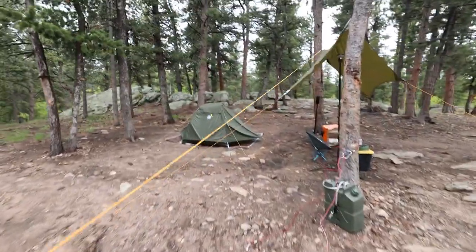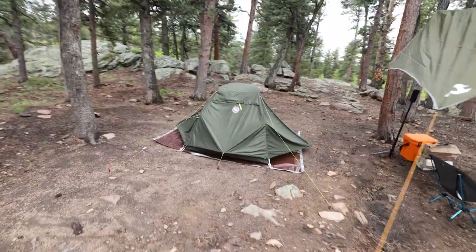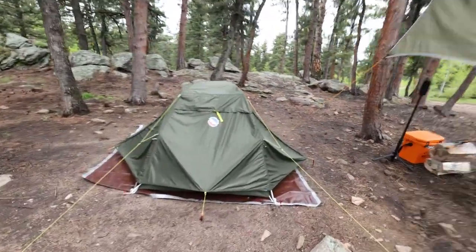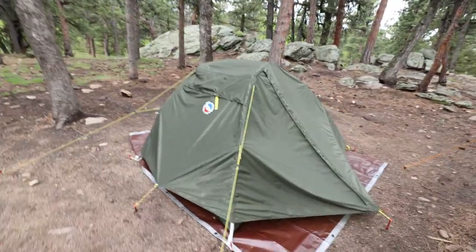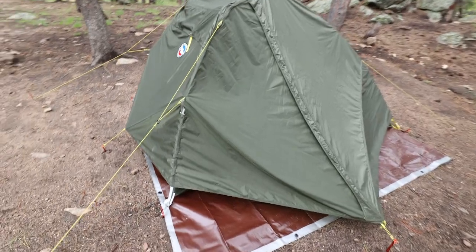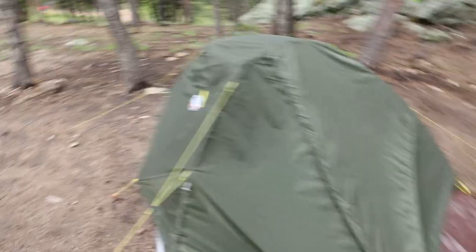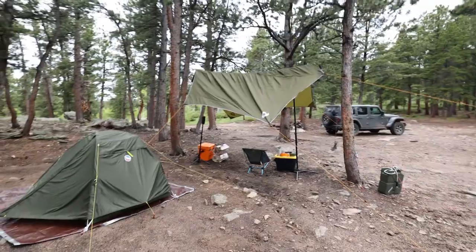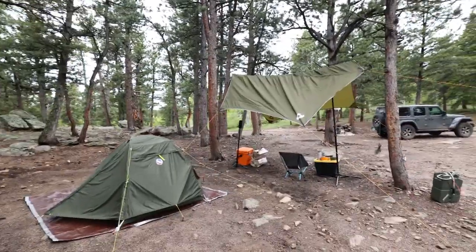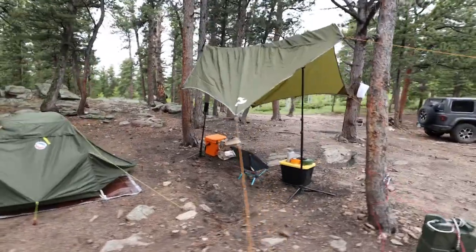And here we've got the Big Agnes tent. This is a two-person tent, so it should be about big enough for me and my two dogs here. Here's the entryway. And I did a little lean-to here. It's not perfect, but it'll work just for one night tonight.